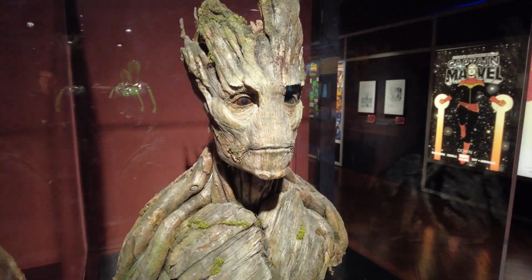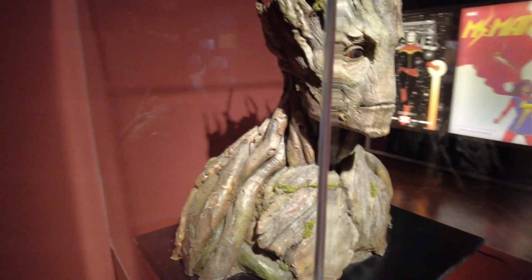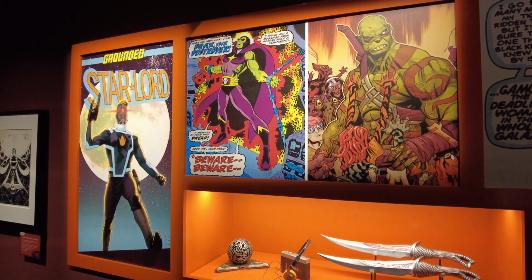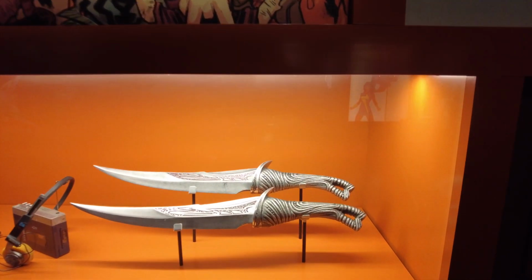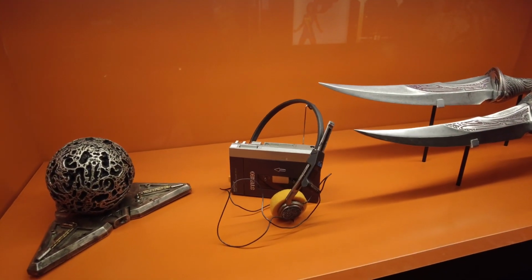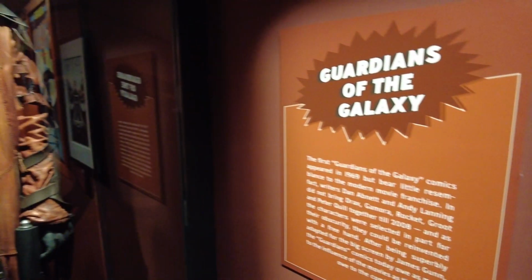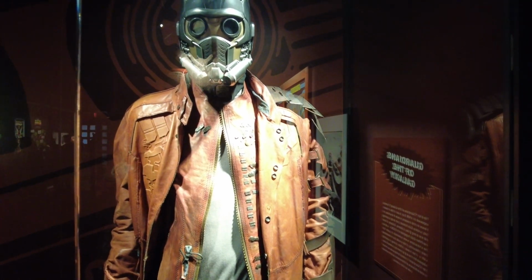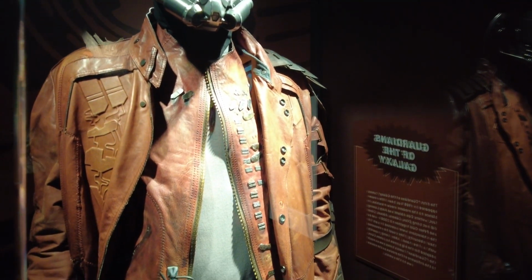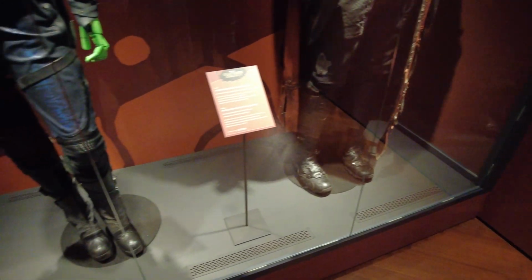Got a bust of Groot over here. And the rest of the Guardians of the Galaxy. Over here, it's Star-Lord's outfit. Next to him is Gamora.